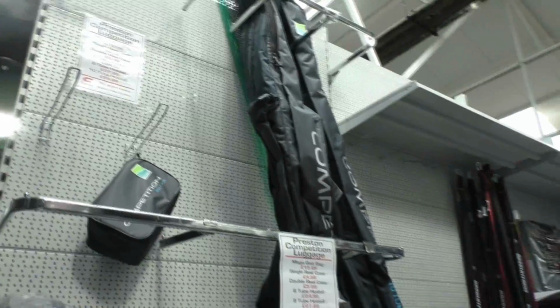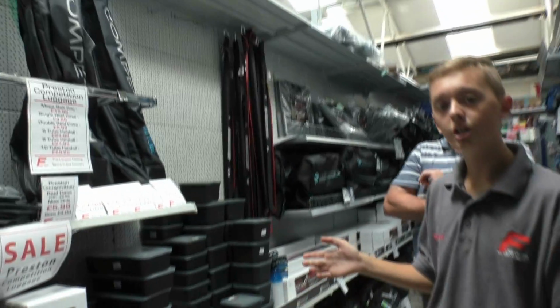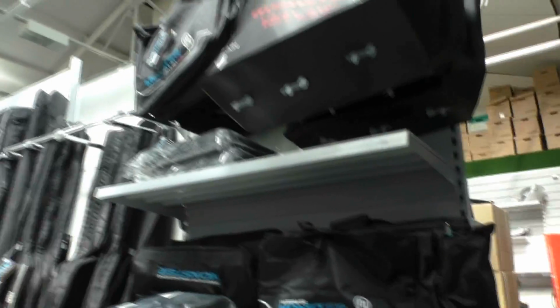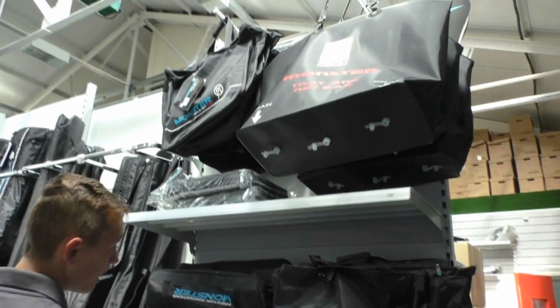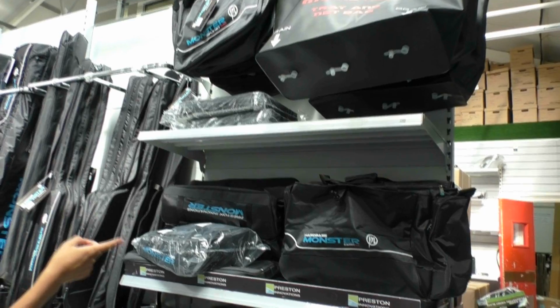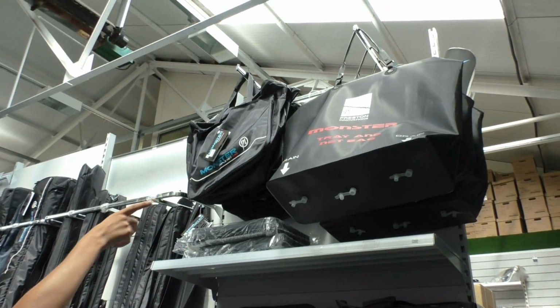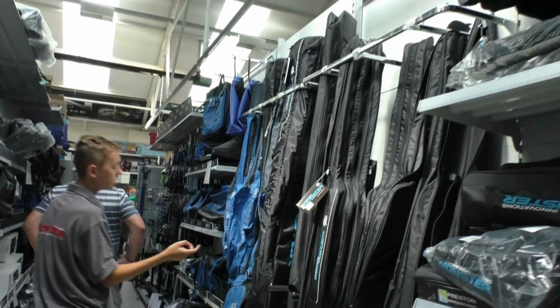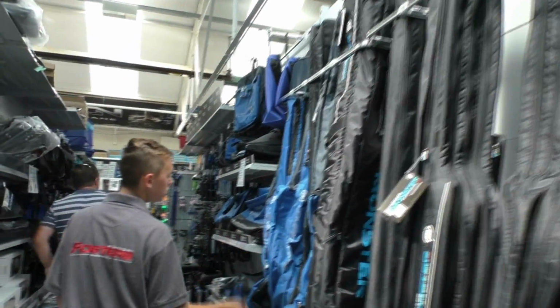They're all the bait tubs. This is our competition luggage. What happens is we bought a lot from Preston, so we're selling it off quite cheap, and it's a very good seller. And also on this side we've got the monster luggage, the monster hard case carry-all that sells really quickly, along with the tray and net bags and the triple net bags. Along here we've got the Reggie rod holdalls and the double rod holdall.